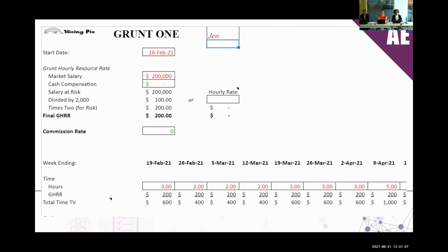And so here, the students basically form teams. They give themselves a market salary. Some students are very generous with their market salary. And then they basically track the hours they work on their project each week.